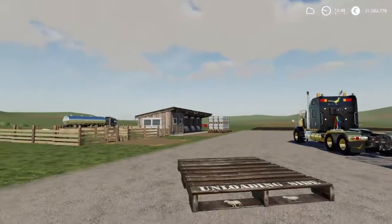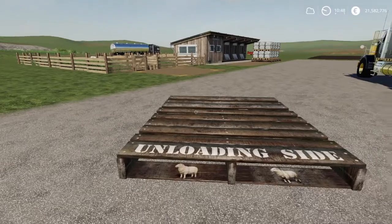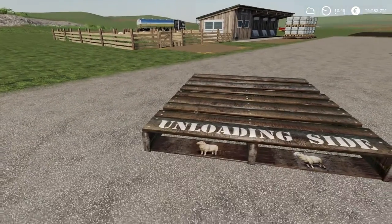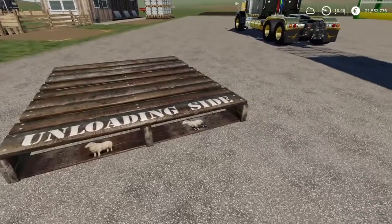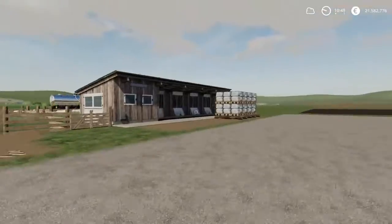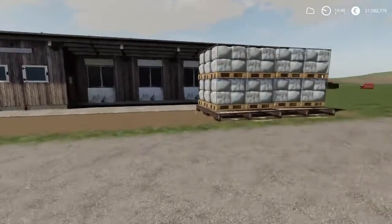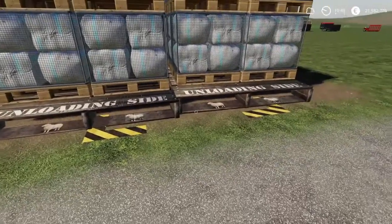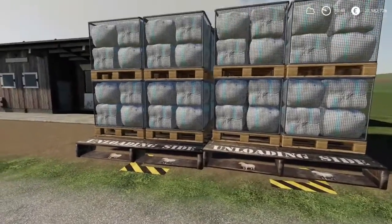So there we go. And it's important that when you place these ones on your animal pen or pasture, this end here you have to place outwards. So now you see I placed 2 of these pallets. As long as they are inside the marked area, you can get 2 of these ones.